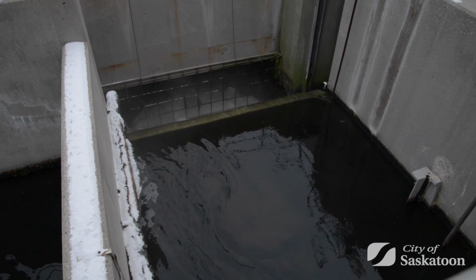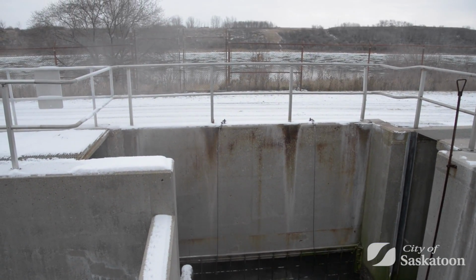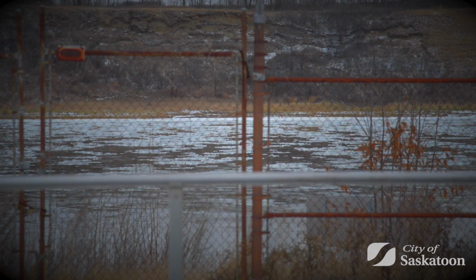We have a 30-year long-term capital development plan and the capacity to ensure effective and efficient treatment for a population of about 500,000 people. Protecting people, property, and the environment. These are the priorities of the wastewater treatment plant.